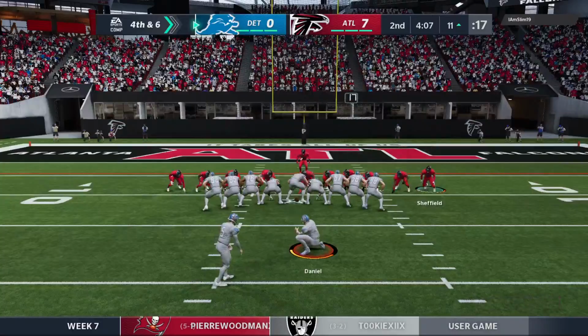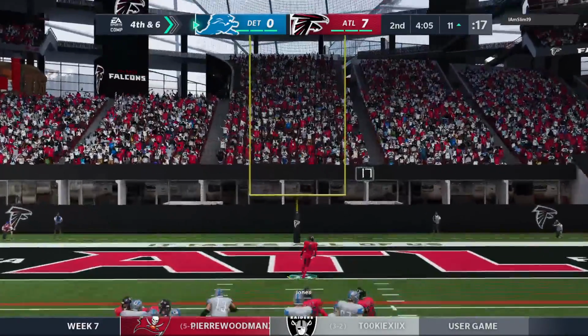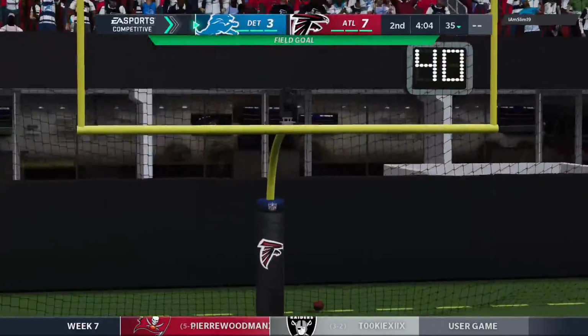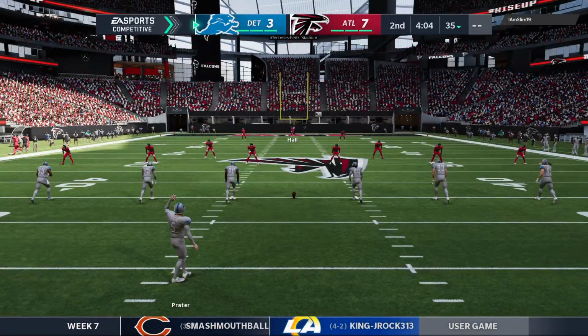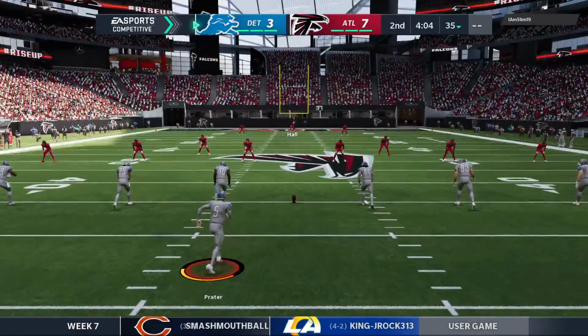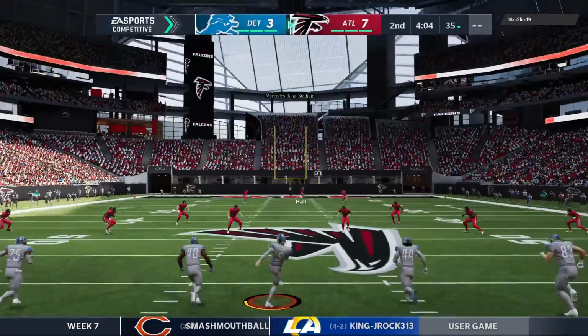A 28-yard attempt. And the 13-year man puts it through, and they are on the board, but still trailing. It's 7-3. So the field goal there caps what winds up to be an 11-play drive.